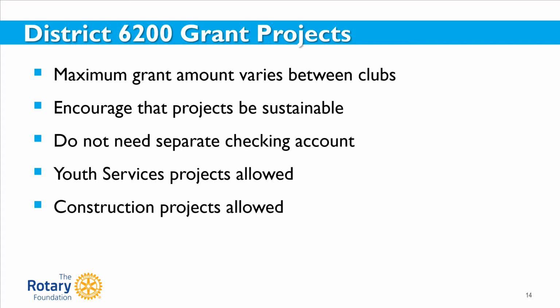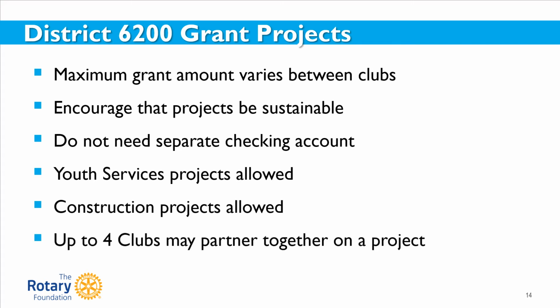Brick and mortar projects are problematic to a global grant project due to issues such as building ownership during the lifetime of the project. This is not the case with district grants, as historically the projects have included construction of items such as park pavilions, school athletic facilities, and the like. Finally, partnerships among clubs are encouraged, as up to 4 clubs may participate in a partnership in a district grant.